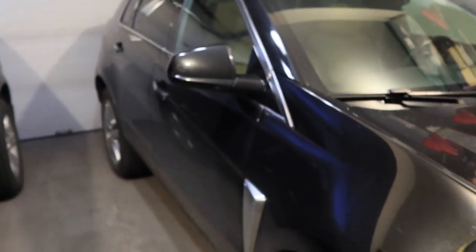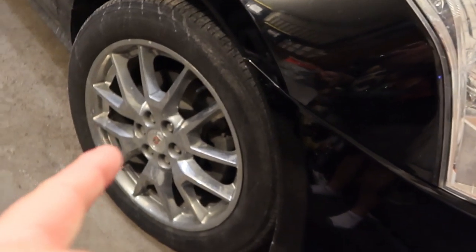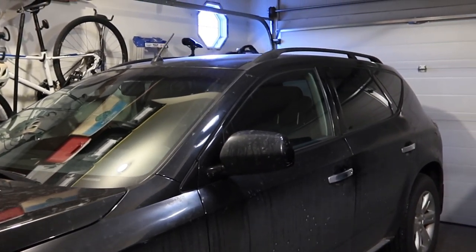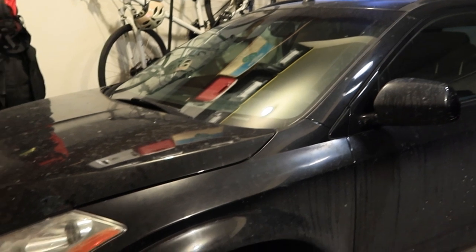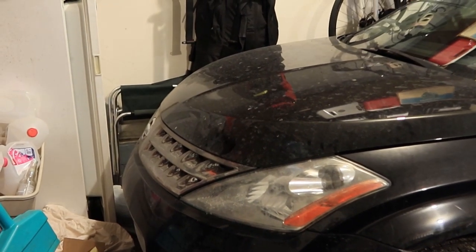Here's our cars. Here's our main car, our favorite, Cadillac SRX. And oh, we love it so much. 20-inch rims. Then we've got the good old Nissan Murano. And we've had this car for many years, and it's been one of the best cars we've ever owned. Absolutely love this car. And I have no plans to ever sell it.